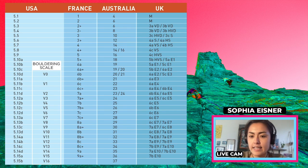And let's see. So another thing is that climbing grades do not take into account the danger factor. They only describe the physical difficulty of the route. So there's actually a danger rating as well on climbs. It's like movie grades. So there's G, PG, PG-13, R, and X. X stands for if you fall, you will die.